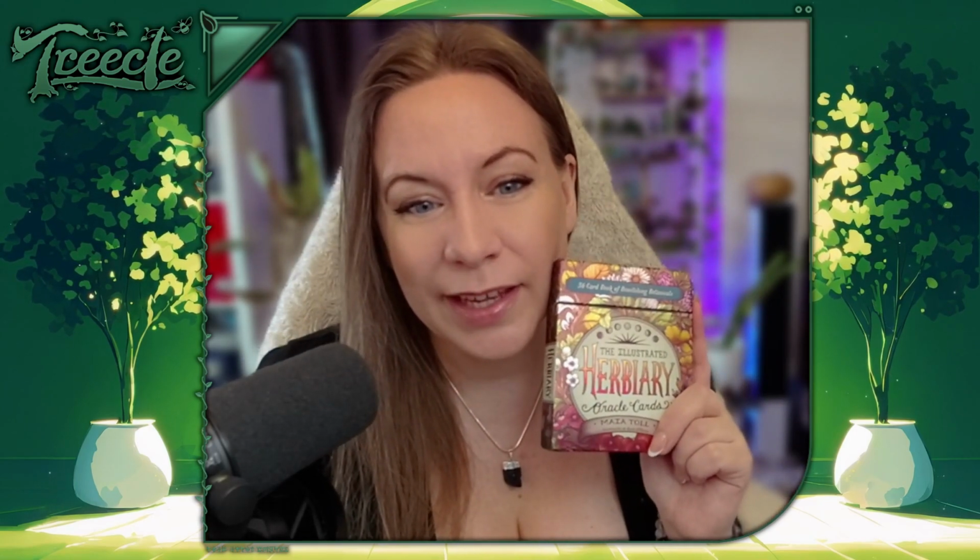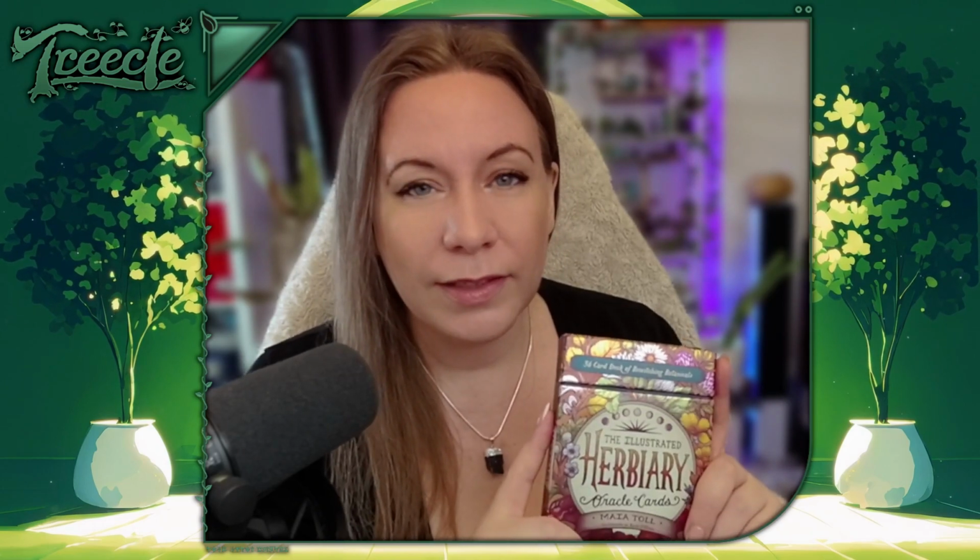This is my herbiary deck. It is so pretty. I know some of you will have seen this before, but also I don't think you guys are going to mind too much seeing it again because it is so pretty. The first card is where you might be now, to give you some thoughts on that, and then the second card is maybe directing you to things that might be blocking you or directions that you could take. But I get so much from these, and it's up to you to interpret it.